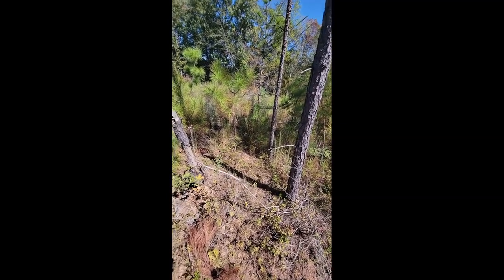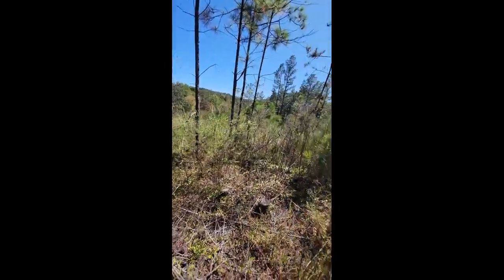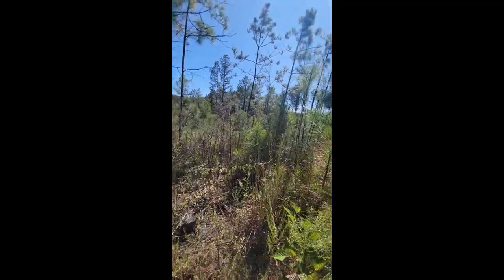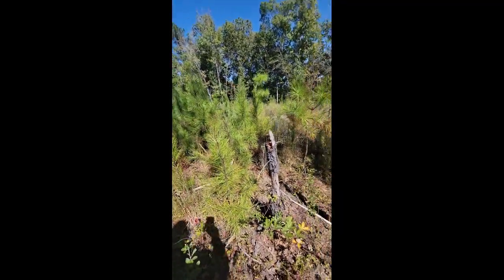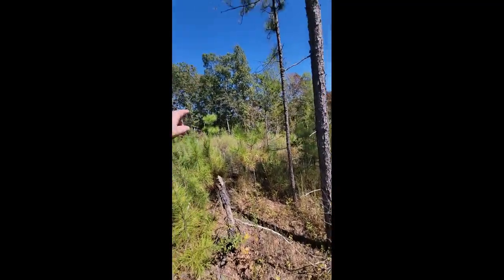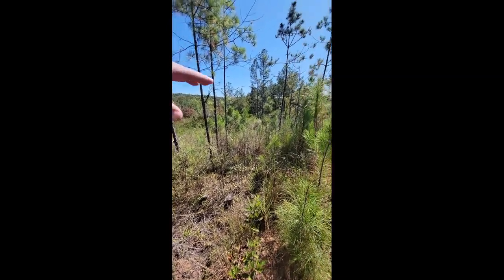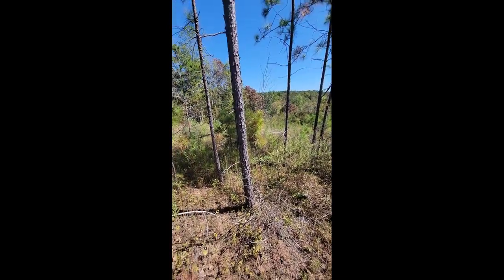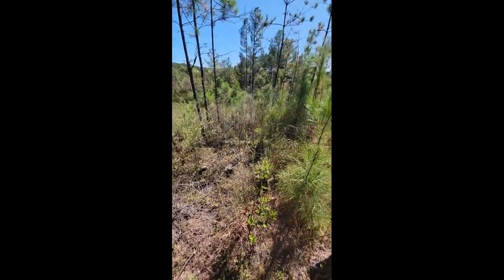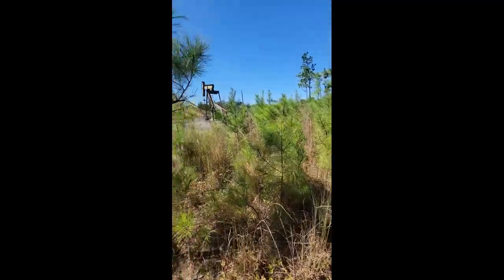I thought I heard something. But you see, if you get down, you feel very camouflaged in here. You don't feel exposed. And the great thing about hunting, I was up in that tree right there. You can see all over this, or in that tree. This is actually a pretty good spot, but not the spot that I'm necessarily out here to scout today.